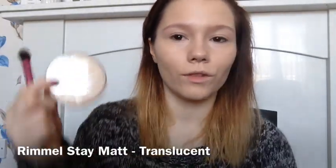I'm going to take a setting powder. I'm going to take the Rimmel Stay Matte Powder and a Real Techniques setting brush, and I'm just going to pick up some on my brush and go under there and pat it under, because obviously I want that all to stay and not crease or slide off.